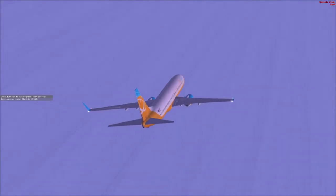World Travel 293, turn left, heading 225, proceed on course. Climb and maintain 12,000. After takeoff checklist complete. Left 225, then on course and up to 12,000. World Travel 293. Okay, turn left to 225 degrees, join our flight plan route, and climb to 12,000 feet.